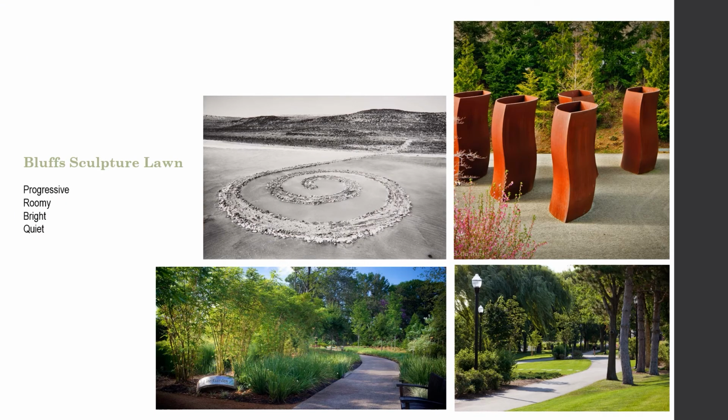Next, I would like to discuss my sculpture lawn. And again, this is a space that I foresee future artists or local artists of the site being able to showcase their work. And one of the major features or driving factors in this design is that I wanted to create lawns that are almost rooms, and that will be accomplished through planting.